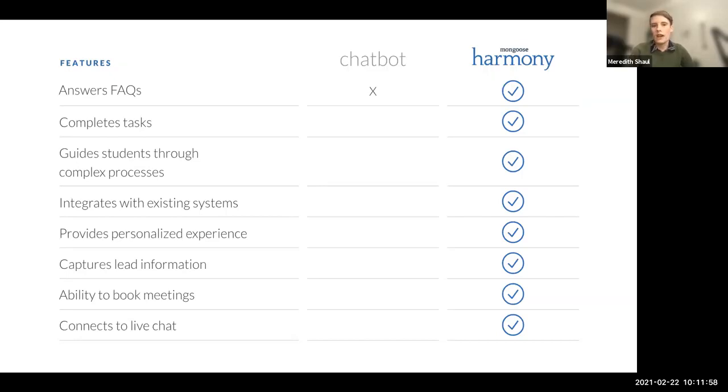Also important is that Harmony integrates with existing systems. So if that is your CRM or your SIS, we can make sure that we integrate with that so you have all the information you need, which can lend to an even more personalized experience for the visitor. We do that through capturing lead information and so forth.